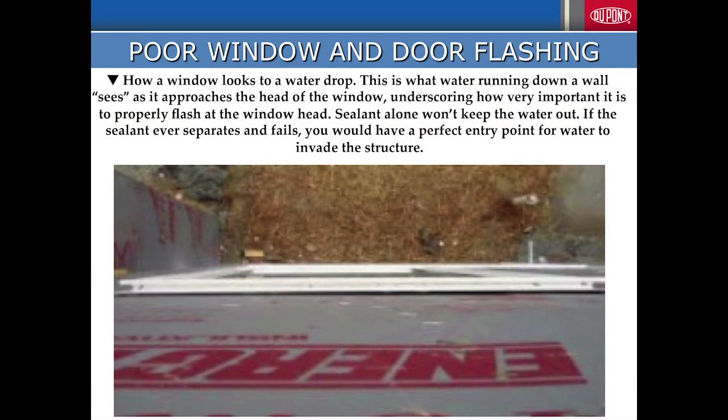This is what a poorly flashed window would look like to a raindrop from above. Looking down, you're seeing the vinyl flange of that window exposed, and water's just going to run right behind it. Again, poorly flashed windows. Back in the day, these windows might have been fine because you had a lot of heat transfer moving through them, and they would have been able to dry out. But today, that's not going to happen. We need to make sure that that's flashed.